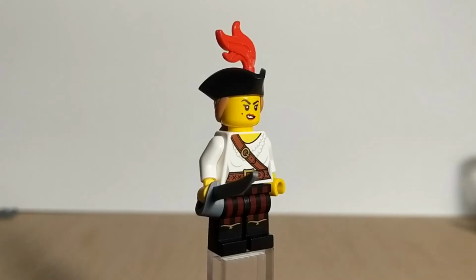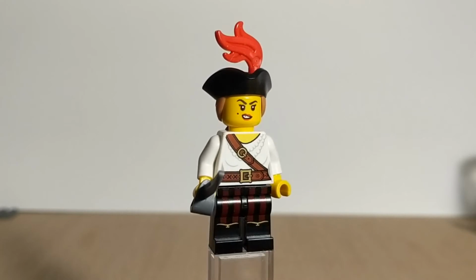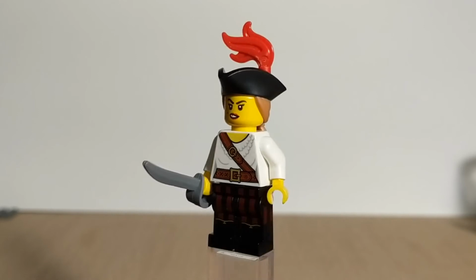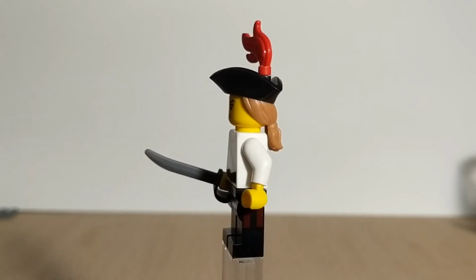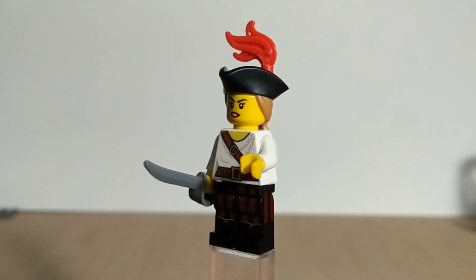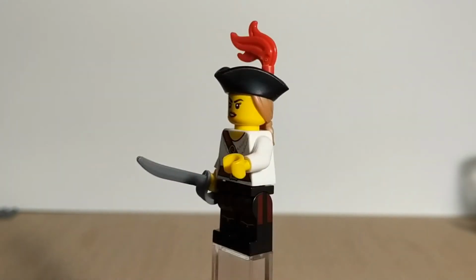And then there's also some printing on the legs here with some really nice kind of pantaloon styling. Dark red on black can be a little difficult to see, but on this minifig we actually get that continued onto the side. So pretty cool, that extra detail there carried around.